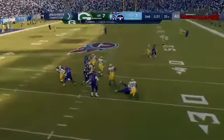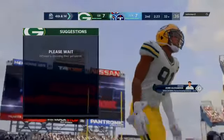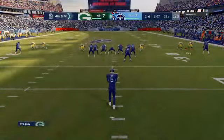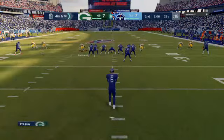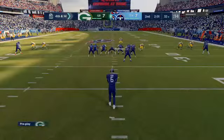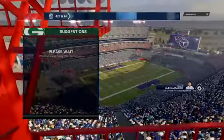Blitz coming, and down he goes. It's Preston Smith. He gets the sack there. Well, that play was the very definition of fast, quick, and in a hurry. Suddenly, he was there. In a blink of an eye, that happened fast, and a big sack. We've hit the 2-minute mark of the first half. All knotted up at 7.